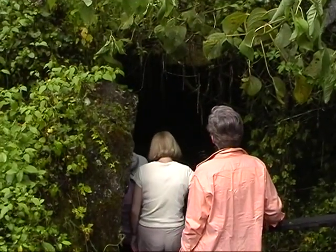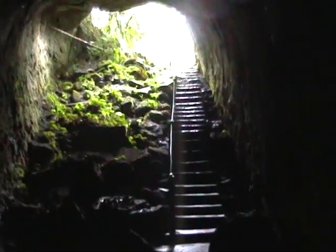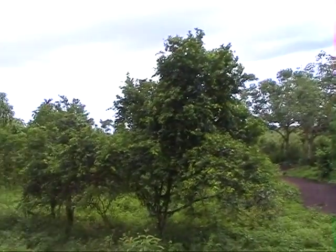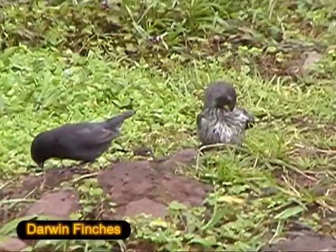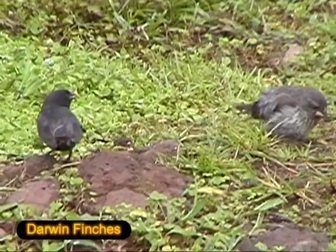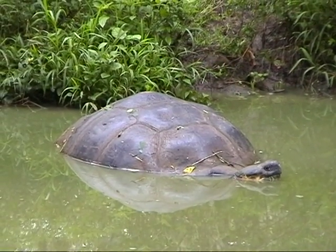Lava tunnel in the highlands at Santa Cruz. The highlands at Santa Cruz. When I think of Galapagos, I think of these giant tortoises. The guavas marmalade. This one is estimated to be about 80 years old.